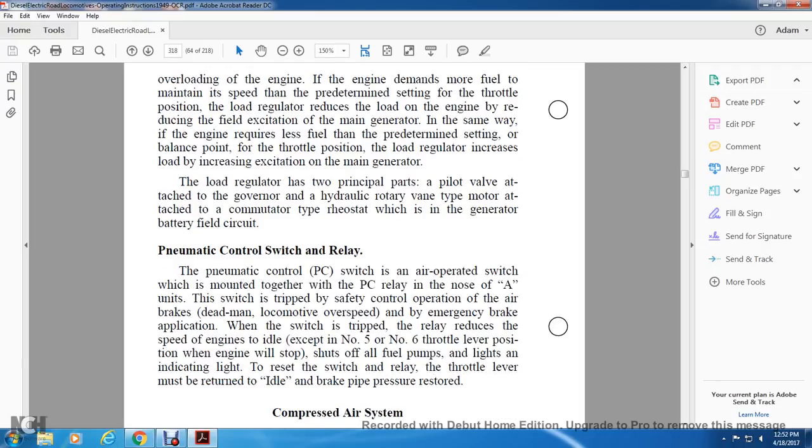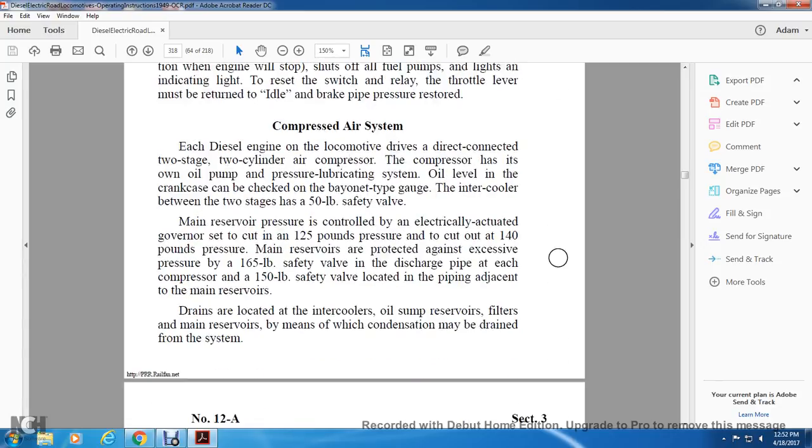Pneumatic control switch relay. The pneumatic control switch is operated with the switch mounted together with the pneumatic control relay, and is tripped by the safety control operation of the air brake, the dead man, locomotive overspeed, and emergency brake application. When the switch is tripped, the relay reduces the speed of the engine to idle, except for the number 5 and number 6 throttle lever positions. When the engine will stop, it shuts off the fuel pumps and lights as the indicating light resets. To reset the switch relay, the throttle lever must be returned to idle and brake pipe pressure restored.